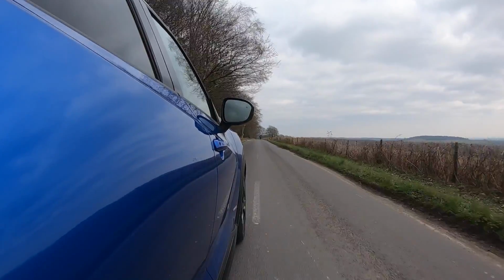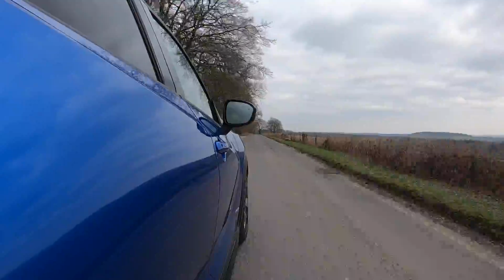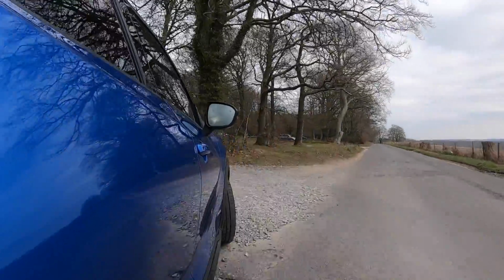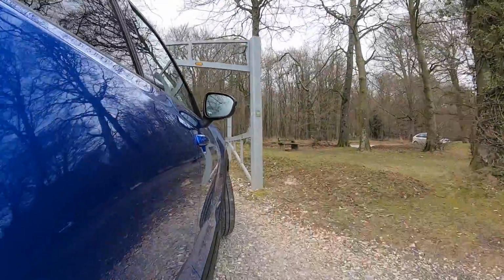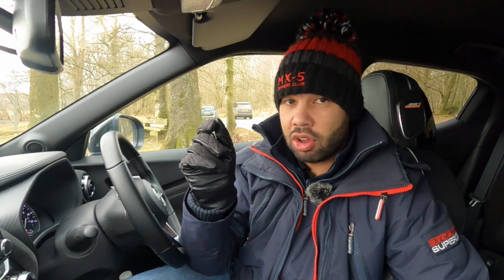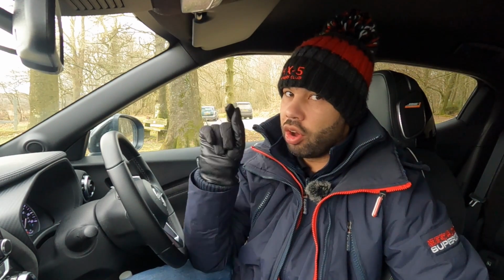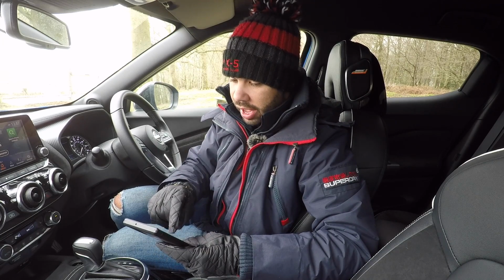Now, if you don't mind, I'd like to pull over and crunch some numbers, because I want to go through something you may find interesting. Oh, low-speed ride is rubbish. As much as this car offers better fuel economy, it is more expensive to buy to begin with. So, how much value does this car offer? I've got some notes here.